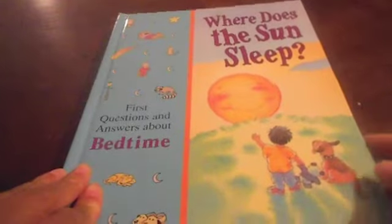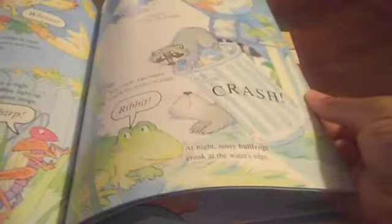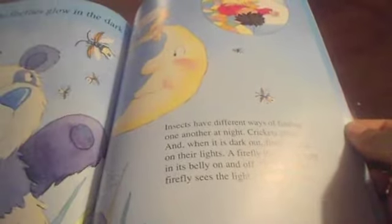Where does the sun sleep? First questions and answers about bedtime. So just to show you a little bit of what it looks like. Who is awake at night? So bakers. Do animals stay awake at night? Who makes all that noise? Why do fireflies glow in the dark? Why can we see stars only at night? So just a few little snippets of what that looks like.